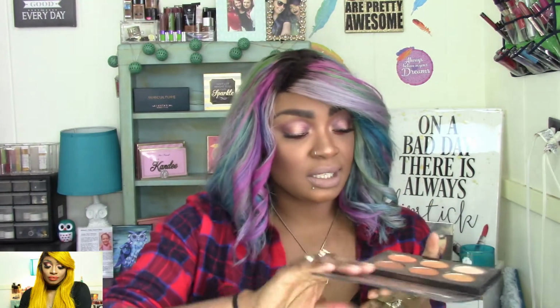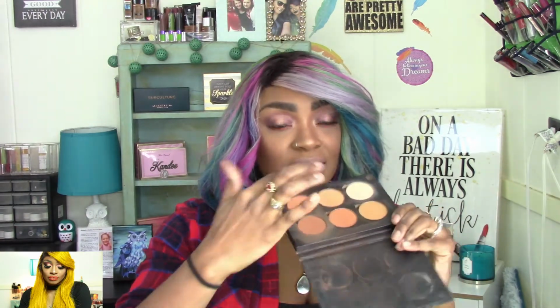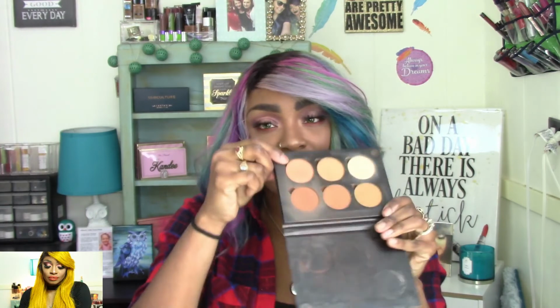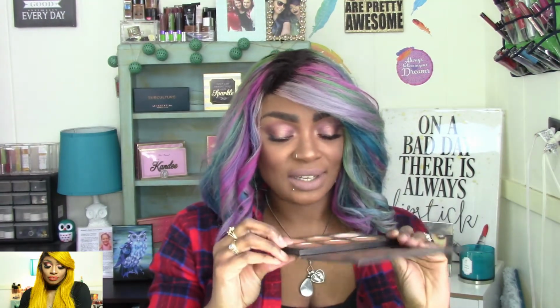I only have one high-end contour palette, and this is the Anastasia Beverly Hills Contour Kit in Tan Deep. I really, really like this contour palette. The only thing is I can only use this shade to contour with, so these other shades don't get any use. I probably could use this one as a blush, because it's kind of orangey, so I might want to try that out, but it just sucks that I can only use this shade. It is really good, and it does melt into the skin, so I do like that.